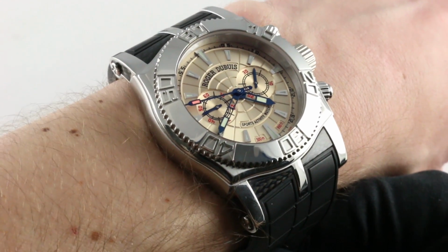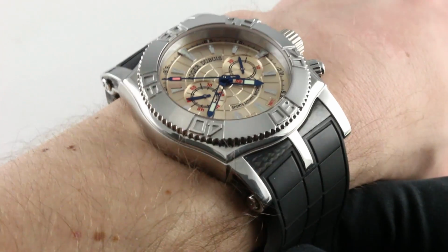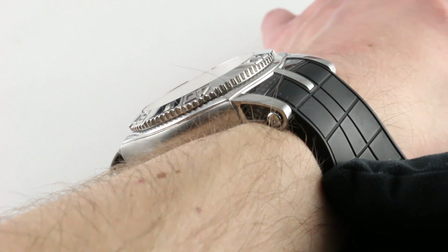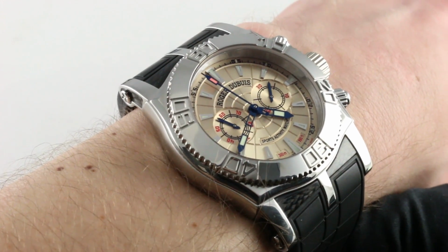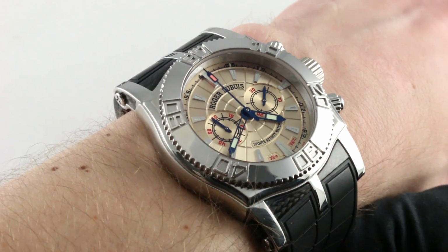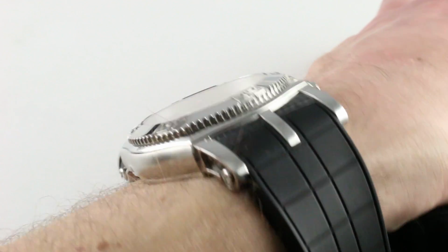Can the two coexist in a 46mm steel case? Well, let's take a look. That is the diameter of this watch on my wrist. As you can see, the timepiece is 46mm from 9 to 3, not inclusive of the enormous crown and chronograph pushers. It might not be as thick as you imagine.